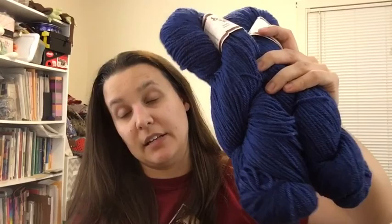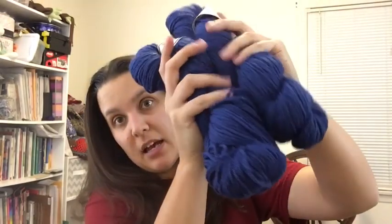I need to buy, obviously, more colors to go with that. And yeah, I'm super excited. It's squishy and soft and I love it. It's 100% wool, worsted, spun fine wool. I don't think it says what kind of wool it is. It's probably a bunch of sheep's. Bunch of sheep's! It feels nice.